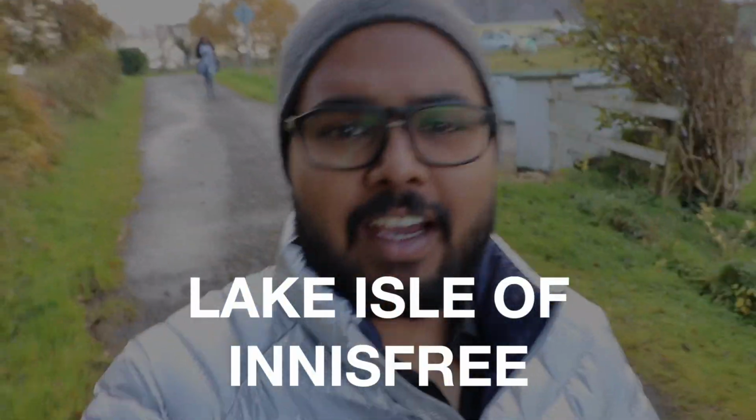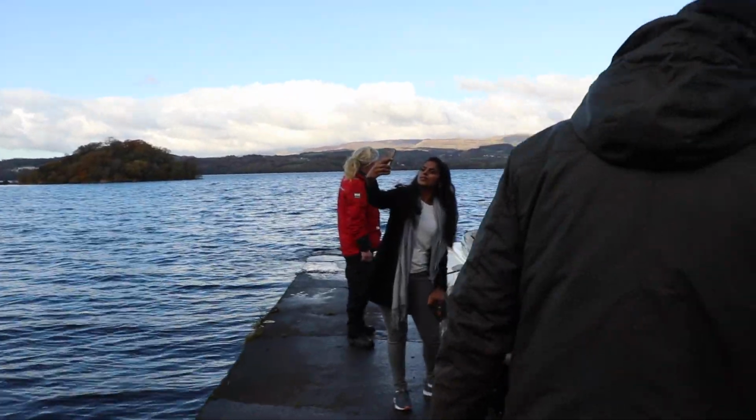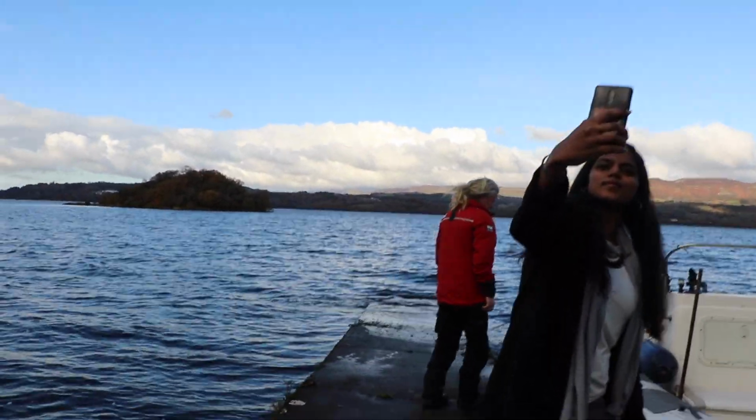Right now, we are at the Lake Isle of Innisfree. It's a huge lake. David here and Declan, our Airbnb owners, have a boat and they're going to take us around the lake, to places where nobody has seen. He suggests that it's one of the best times of the year to visit Sligo in Ireland because it's the last burst of light. Morning, Declan.